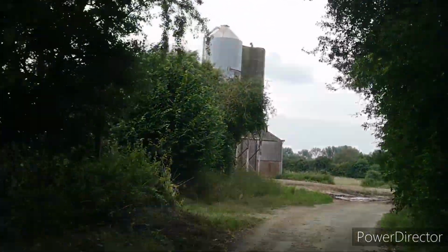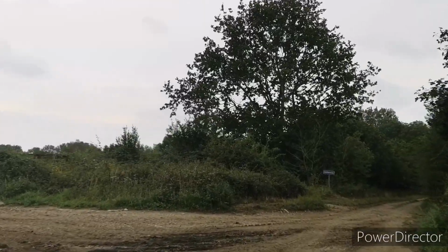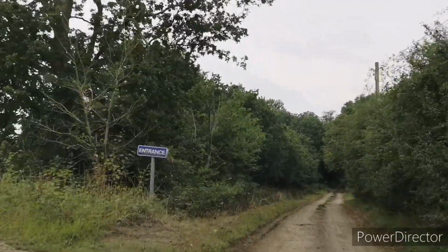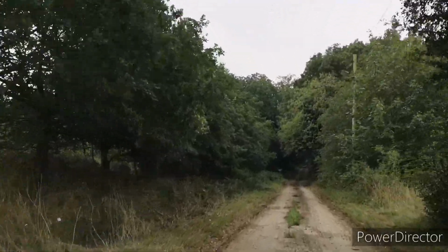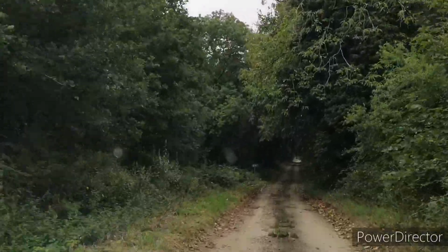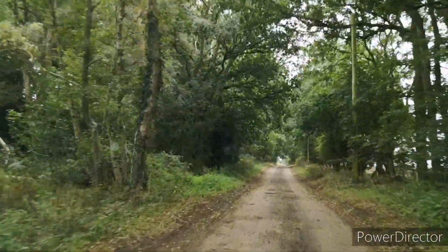Turn right? Looks like the road's coming to an end. Is this still a road? It doesn't matter how much fun I seem to have in this car, we're still doing 6.2 miles per kilowatt hour.